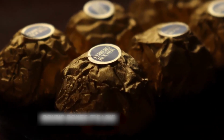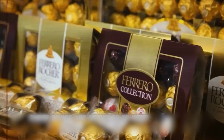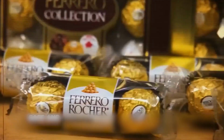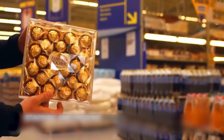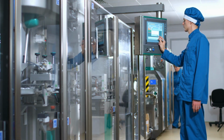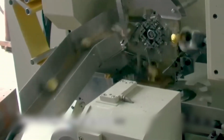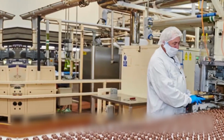When you think of Ferrero Rocher, you don't just think of chocolate. You think of that signature gold foil, the intricate paper cup, the transparent dome packaging. Every element screams luxury. But what most people don't realize is that this level of elegance is powered by automation. Ferrero Rocher's packaging process is a perfect example of how robotics can deliver both beauty and precision at scale.